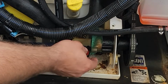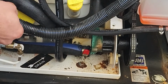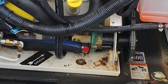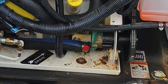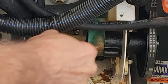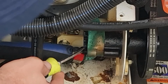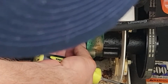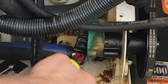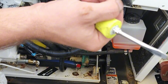Wasn't too bad. The question is, our impeller looks good. Make sure there wasn't anything missing, no blades or anything missing, because then we'd have to look for them. See if I can get our impeller out real quick. Usually pretty easy. There she is. Well, she's definitely been sitting a while.